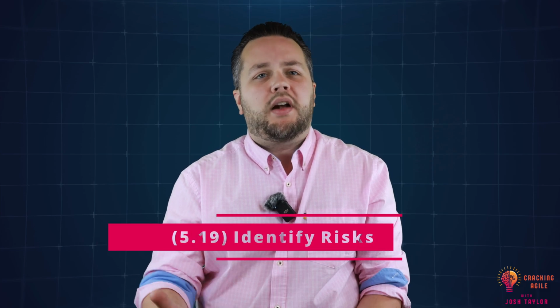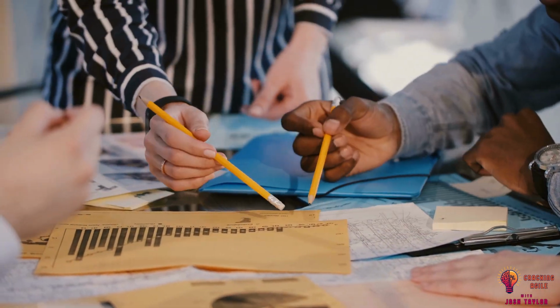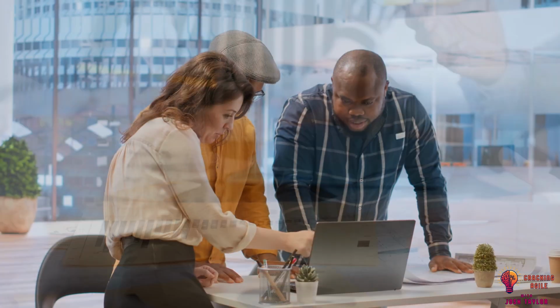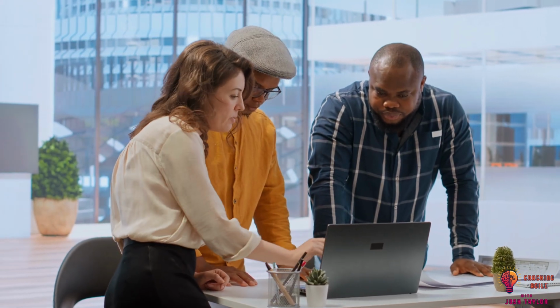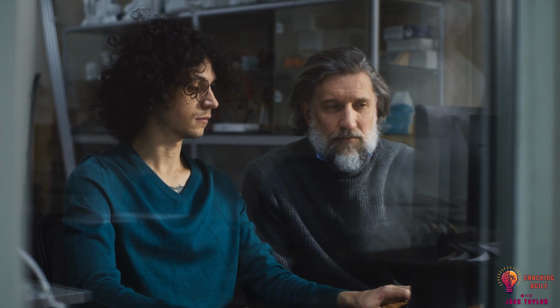The identify risk process truly depends on your risk tolerance of your organization. How do you identify risks? Talk to your team. Listen to what they're calling out throughout the project, regardless of where the meeting or where the conversation is occurring. They are the experts that will guide you through the risk identification process.